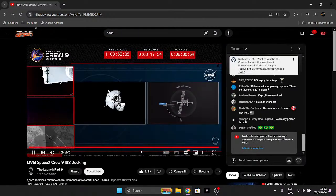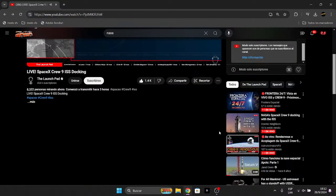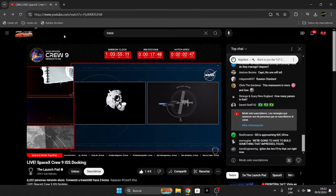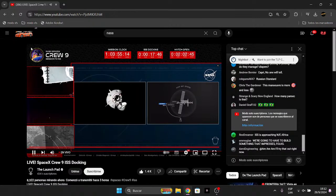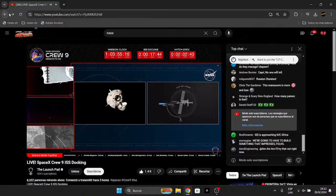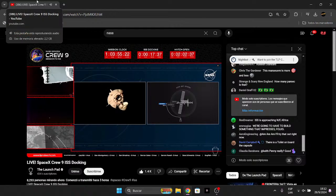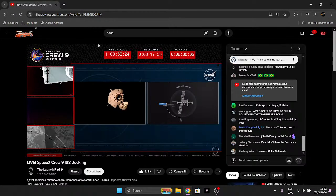We actually had a really cool view earlier when we had that shot from Dragon, where you could see Crew 8's Dragon at the zenith or space-facing port of Harmony. So hopefully, as we get closer, we get that view back. But once we get to waypoint 1, like you mentioned, we will start moving into waypoint 2. And if you look on the left of your screen, you can see Dragon changing color just a little bit.